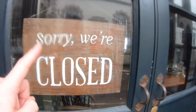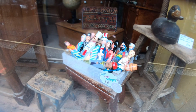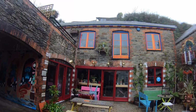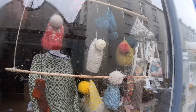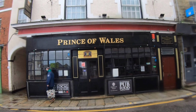So this is the sad reality of where we are at the moment. One of my all-time favourite pubs. Everything's all locked up inside. So far I've been out here for, I don't know, 5 minutes, and I am absolutely drenched, completely drenched already.